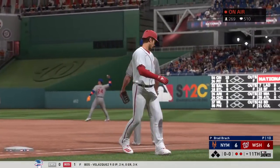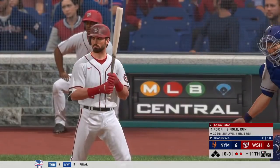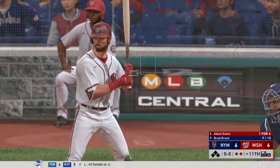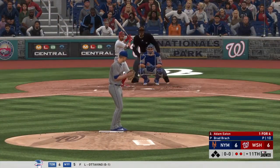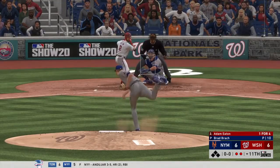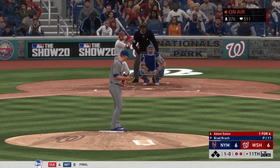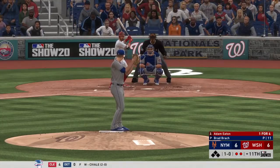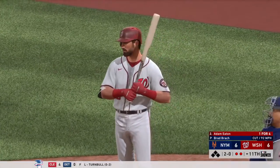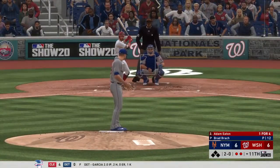The center fielder, number 2, Eaton. At the plate, Adam Eaton. He reached on a fielder's choice previously. Becomes set. Here's the 0-0 pitch. 1-0. Here it is. 2-0. Not even close with the 1-0. He needs to get back in his zone, but be careful. Work the quadrants.